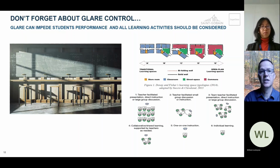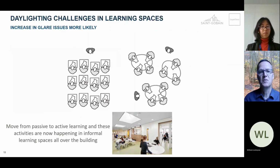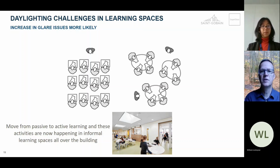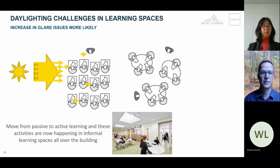And if I just try and explain this, taking the lecture, kind of fixed activity, teacher speaking, students supposed to be focused and concentrating on their activity, to the more dynamic on the right hand side. So if we imagine the light coming in, sunlight from the left, with a typical traditional cellular classroom, it's really quite easy to control the light and minimize the glare from a teacher's perspective and also from the student's perspective.